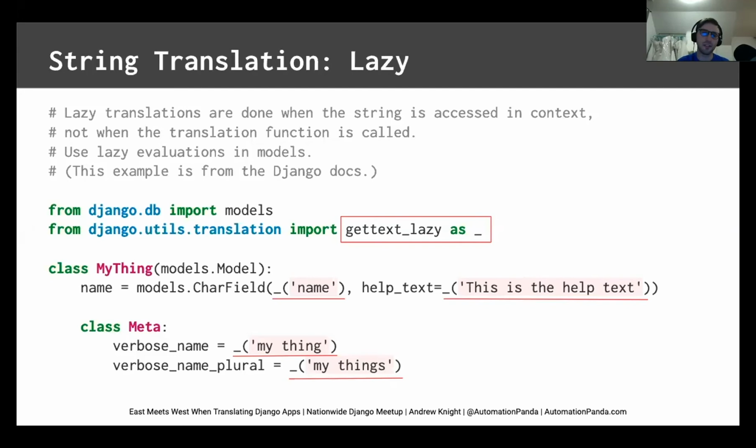Another note is that as far as I'm aware, I don't think there's any harm other than maybe a small performance hit to doing lazy translations for everything other than just direct getText translations. I could be wrong on that, but every time in my code base, I just default to everything getTextLazy so I don't shoot myself in the foot. Because I have shot myself in the foot and pulled my hair out for an hour, wondering why these things didn't translate, and then tried lazy and it worked. So, brute force method.